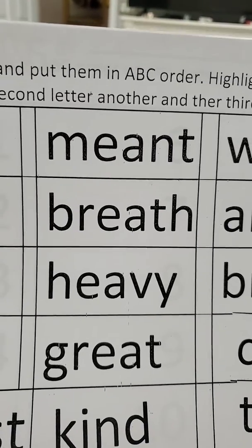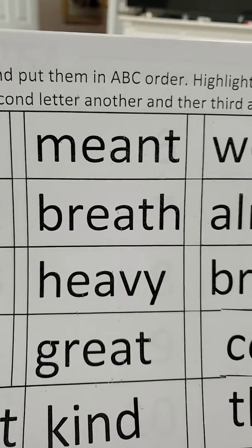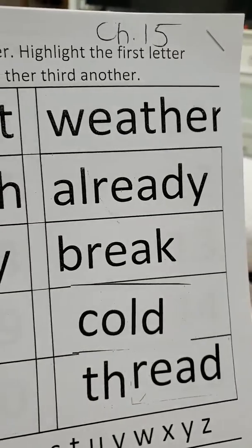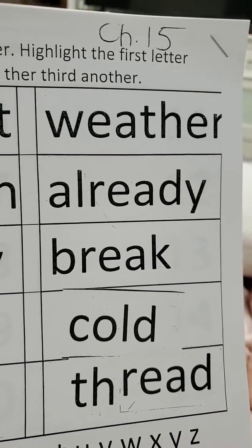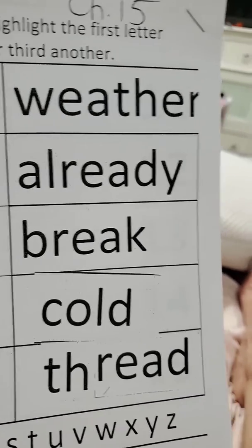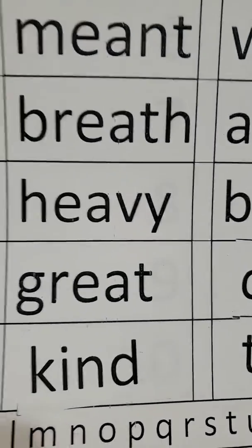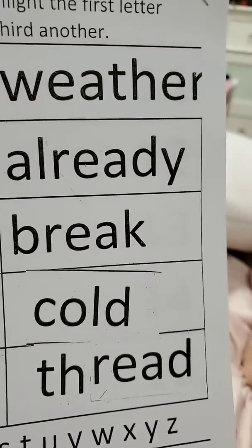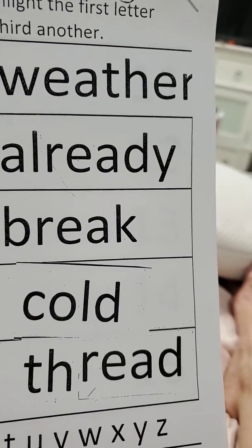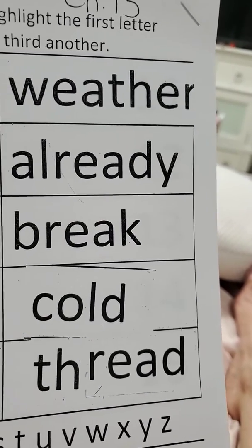Heavy, breath, meant, all. You don't say meat, you don't say brief, you don't say heavy, you say heavy. Breath, meant. Weather, not weather. Already, not already. Break, so break is one of those, break, great, and steak, that make an A sound. There are a few words like that. Cold and thread, not threed, right?